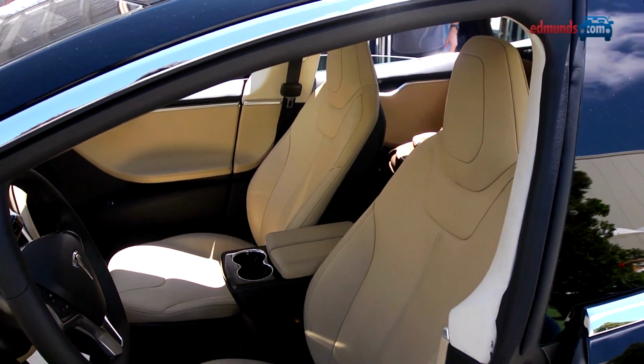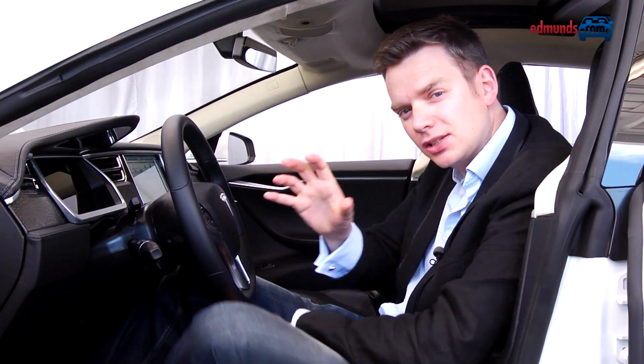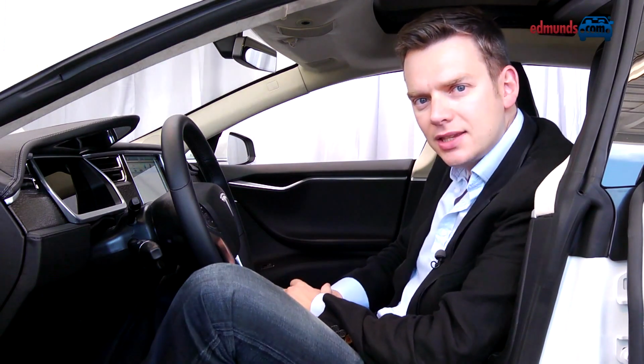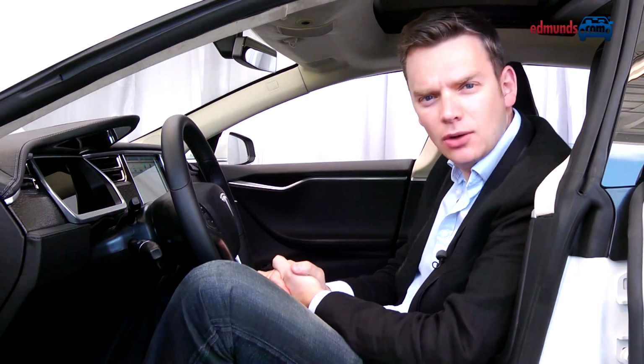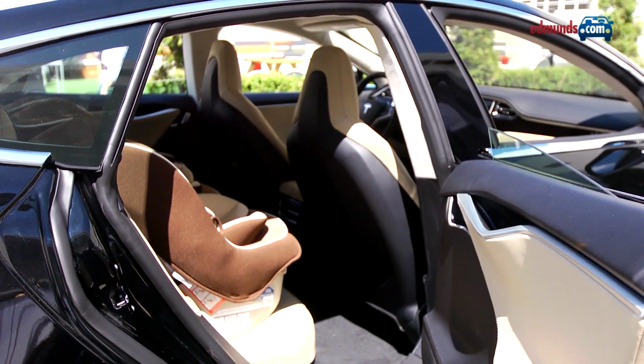Attention focus on this giant 17-inch touchscreen display that controls just about everything. It's based on Android technology. Remember that Google was an early investor in Tesla. There's lashings of dead cow and 5 conventional seats. It's all very inoffensive, which is surely the point.